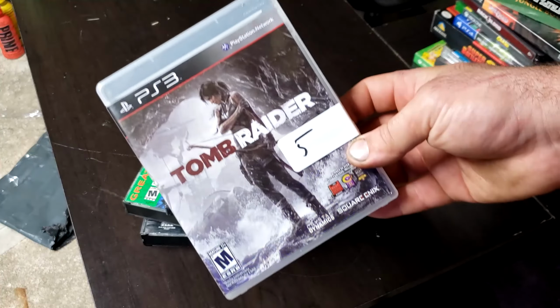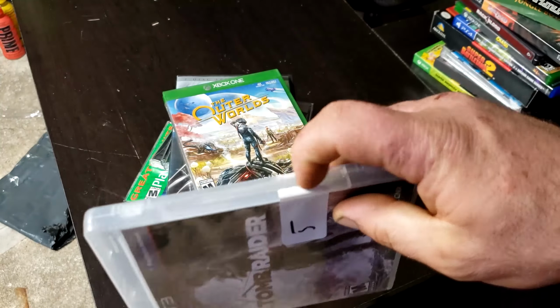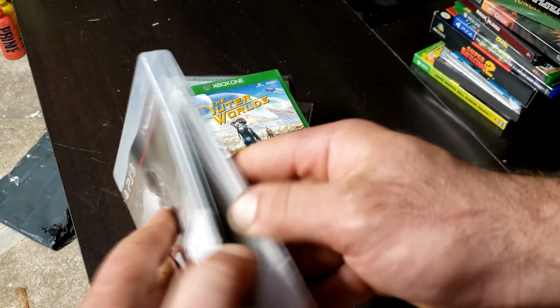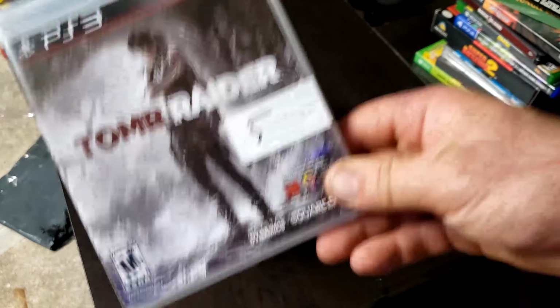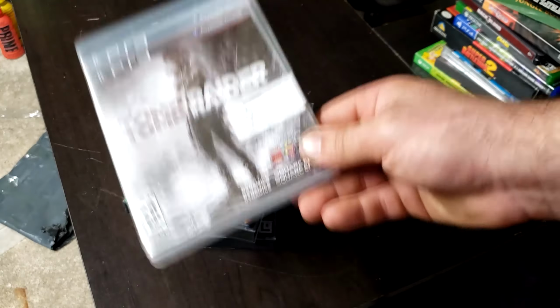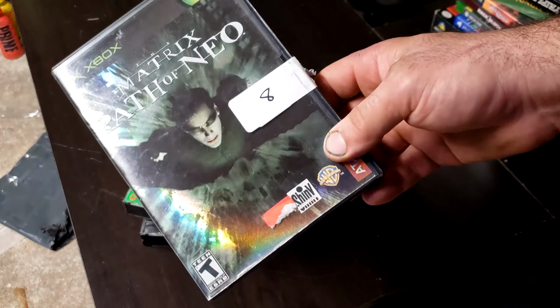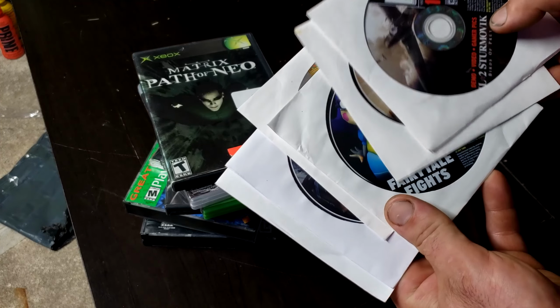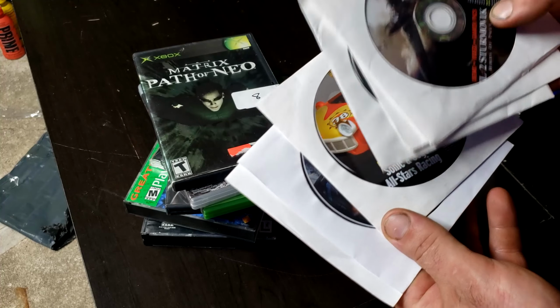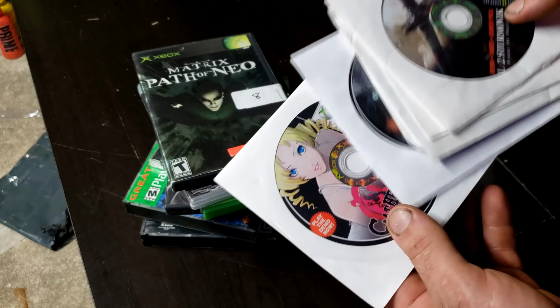The Tomb Raider remake for PS3, and now that I have a PS3, I can actually play it. Yeah, I found this at that pawn shop during one of the trips. Complete, and, you know, I'm happy because now I can play the new Tomb Raider. I've heard so much good things about it, so might as well give it a shot. Matrix Path of Neo for Xbox. Something I didn't know existed. Xbox 360 demo discs. Like, I knew that the original Xbox had them, but I didn't know that they still made these for the Xbox 360.